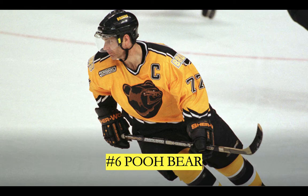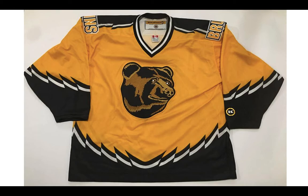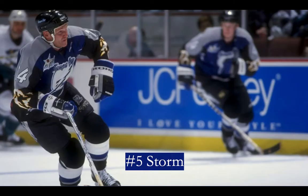That would have been absolutely crazy, but it didn't end up happening. And the bear is kind of like they tried to modernize the logo of their older bear they had on their shoulders, but it just came off very weird. The bear looks very weird. The striping, they kind of tried to make it like the bear slash the jersey. I don't know, it wasn't the best execution on this jersey, and the big Bruins on the shoulders is just kind of tacky in my opinion. Not one of the best Bruins jerseys, so that's why it's coming in at number 6.